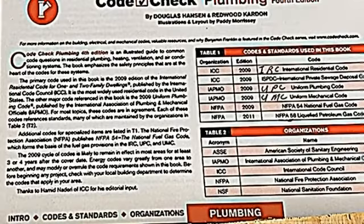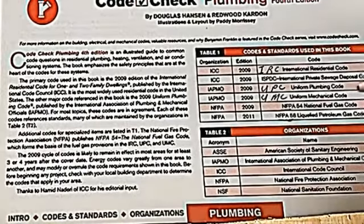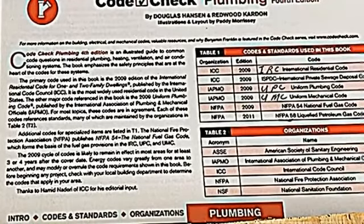Each one of these is only going to be a few pages. As we look over here at the International, let's look at Table 1, which we've got right here. In Table 1 we're going to be looking at a few different things. There are some abbreviations in there, and sometimes they're just going to say the IRC code, the UPC code, or the UMC code.